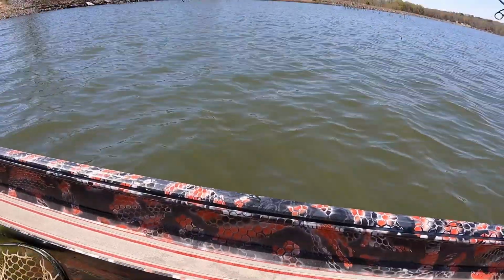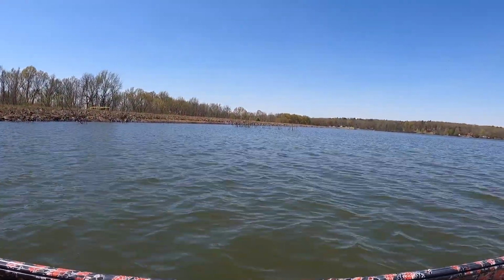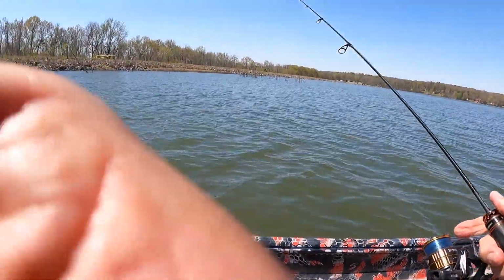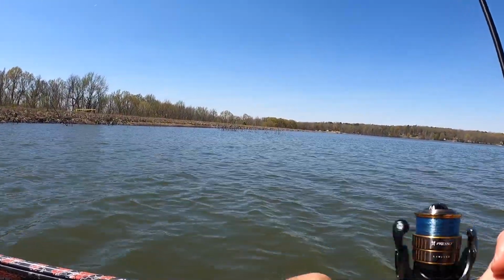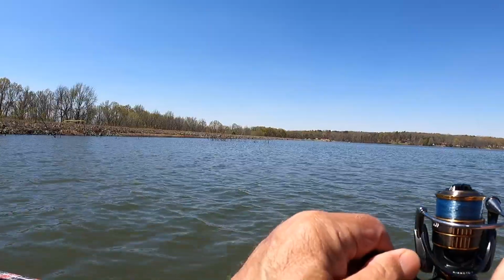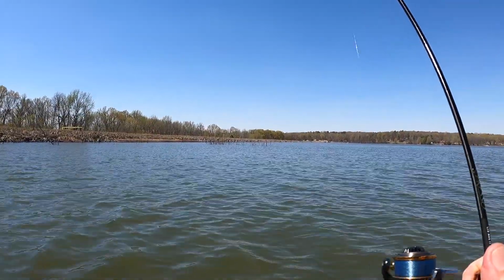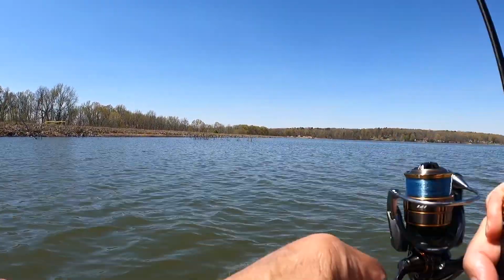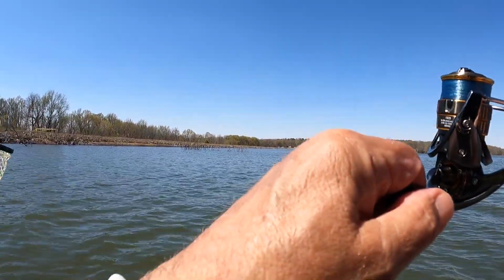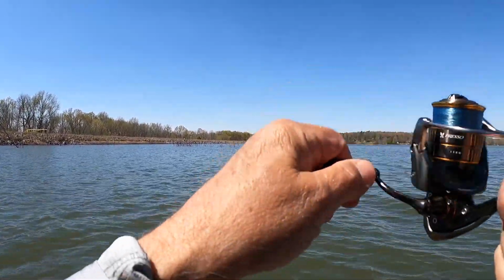All right, there's fish out there, honey. I think I lost this stuff. What's your jig head now? Here we go. Another crappie right here, folks. We own him, but there's a lot of cover down there. Come on up in this boat.